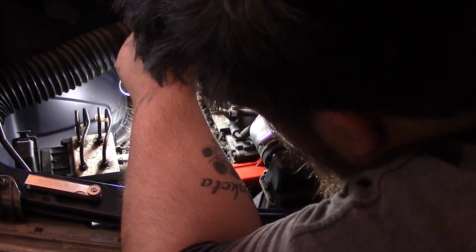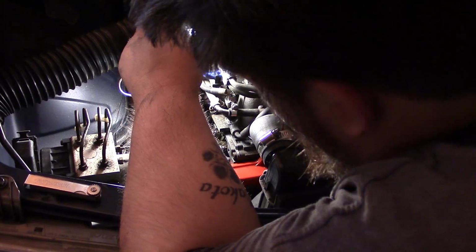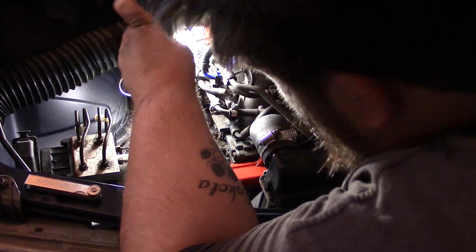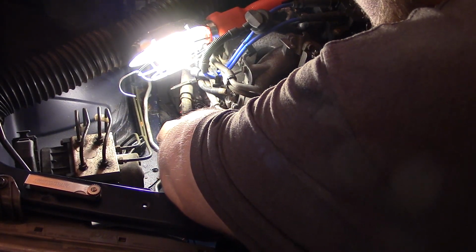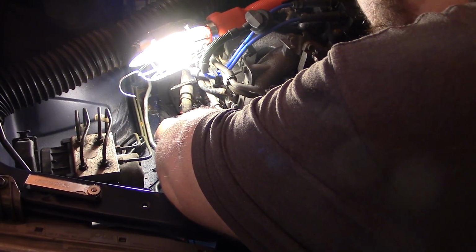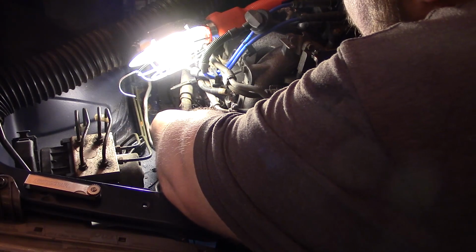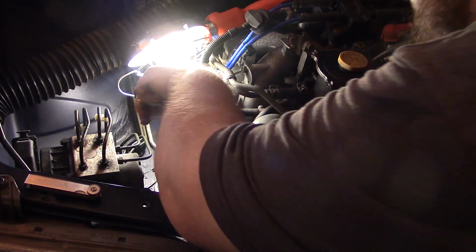Alright, so that is going to be the intake stroke, because the intake valves are opening. And then this is going to be the compression stroke. So we're going to shove this in here and wait for it to come up so we can feel the piston. Okay, I can feel the piston. And that is top dead center.